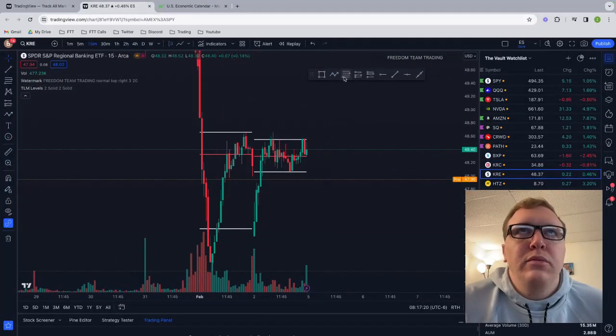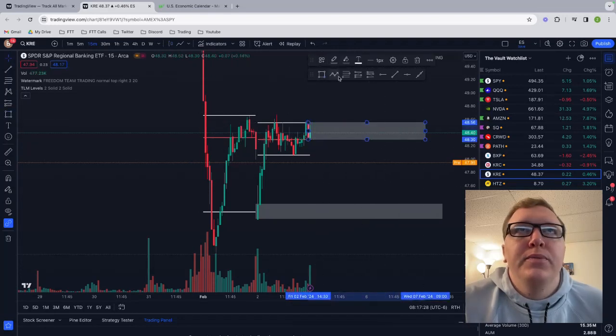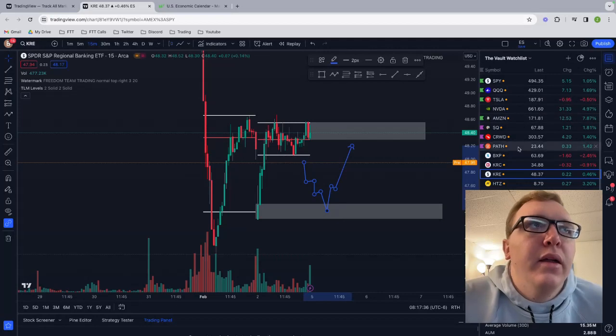KRE, again, really nice demand down here. Really nice. We do have some supply formed up here. So for this, I want to see price come down into demand, react, play up to that gap fill supply there.